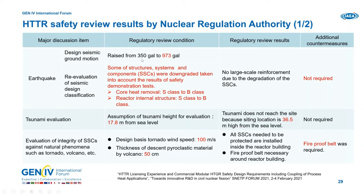In the old case, the maximum acceleration was 350 gal. Now the new one has become around three times higher, 973 gal. This is the reason: after the big earthquake, we must check the faults of the ground, including undersea faults. A small fault near our site was identified. That's one of the reasons. Another one comes from the guide, that nearby faults are assumed to move simultaneously.